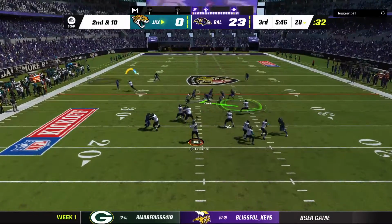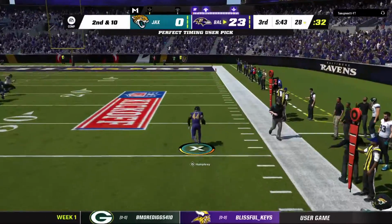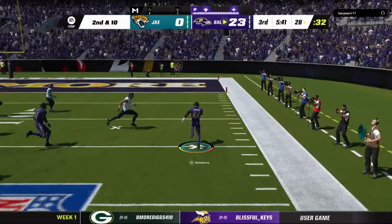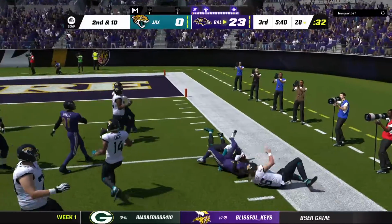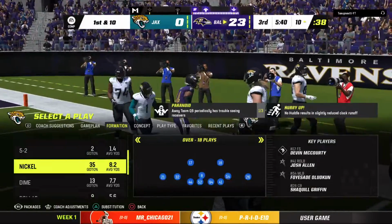Now Lawrence, and his pass is intercepted for the 4th time today. Picked off by Marlon Humphrey. And it's a tremendous return as they finally get him at about the 10-yard line.